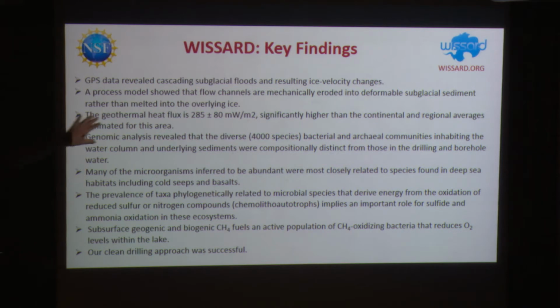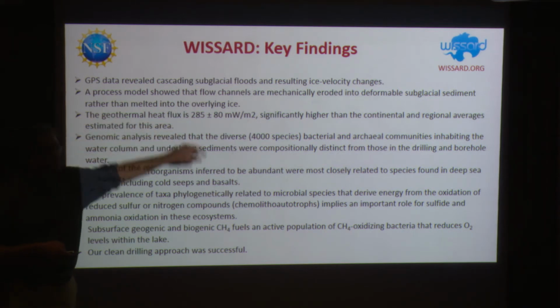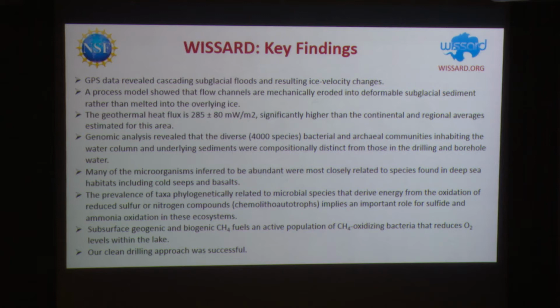This is maybe a surprise. We've heard a lot about geothermal heat flux. We did direct measurements using a geothermal probe. This is Andy Fisher at UC Santa Cruz: 285 milliwatts per meter squared. The Earth average is about 50, so it's a hot spot, and that's probably why there's so much water down there in this particular place.